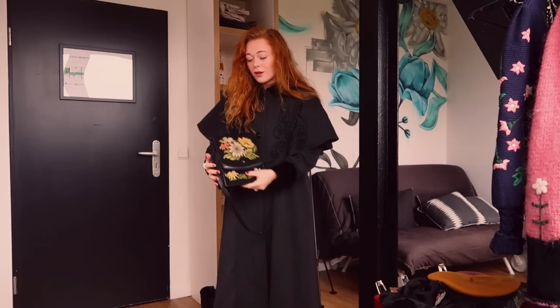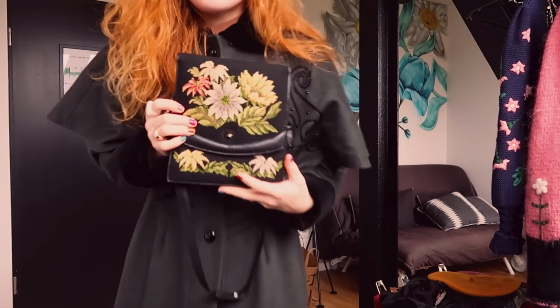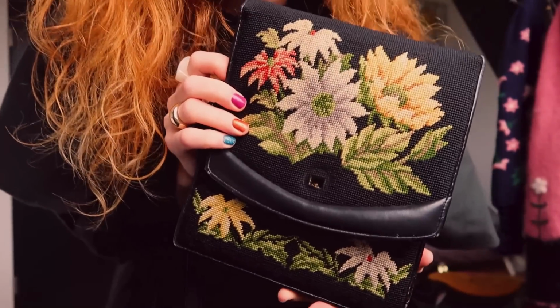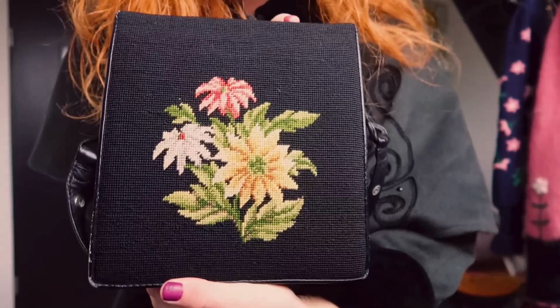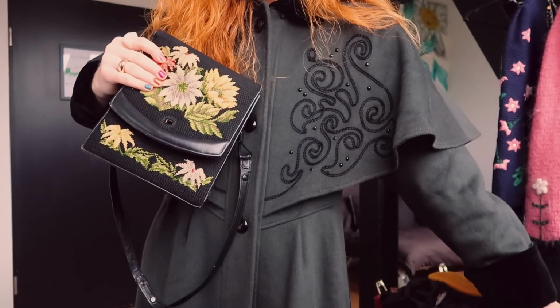I found some gorgeous things, so I would have loved to have found some earrings to fit the outfit today, but yeah, it works. And I'm, by the way, also going to be using my new bag that I found yesterday, this beautiful embroidered one that suits my jacket really well.